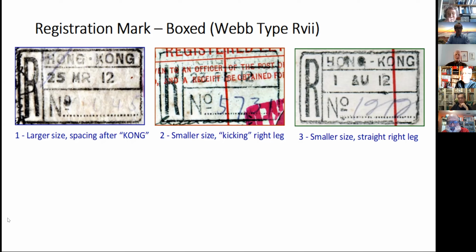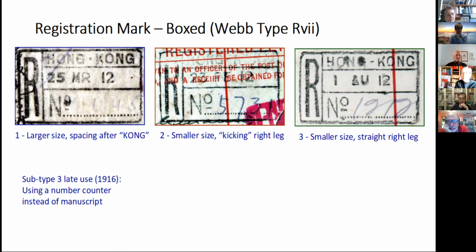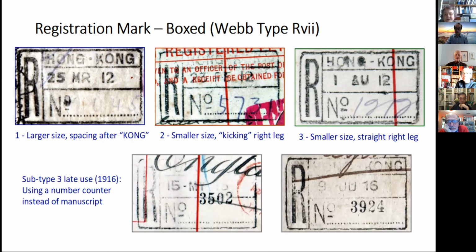And for the third subtype, the right leg is rather straight. Initially the registration numbers were handwritten, but in 1996, a late use of subtype 3, the registration numbers were in fact charted there using a number counter.